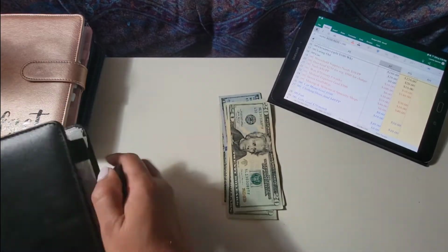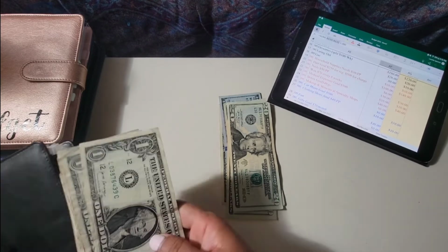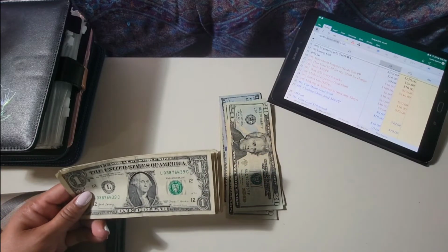Plus I have $280 from the cash that I pulled from my envelopes. However, this doesn't mean that stuff isn't getting paid. This $280 is already in the bank account. It's already being counted for something else.